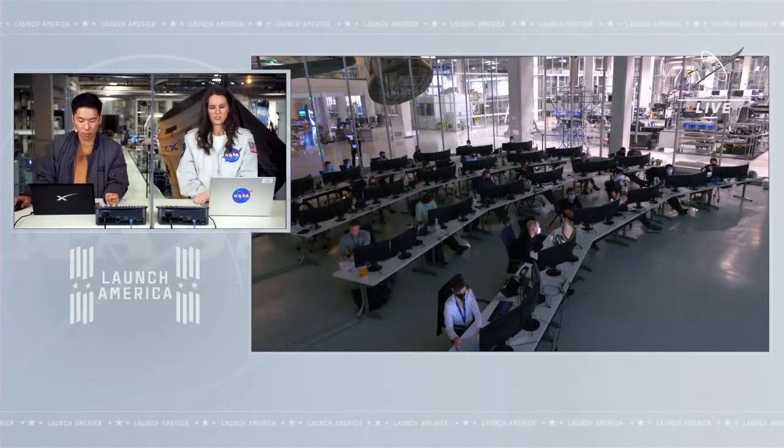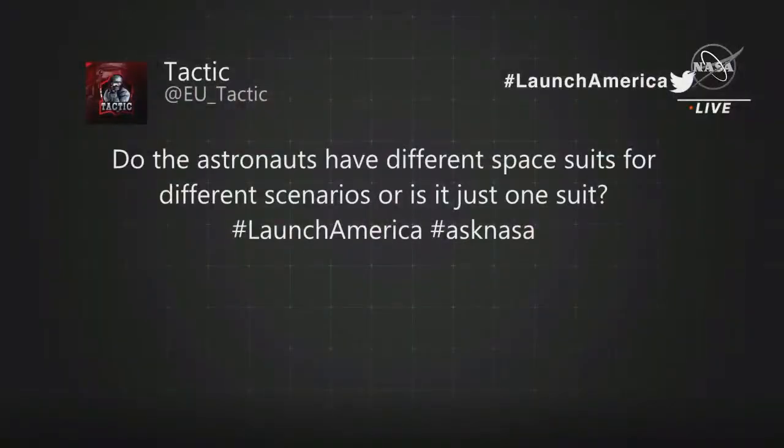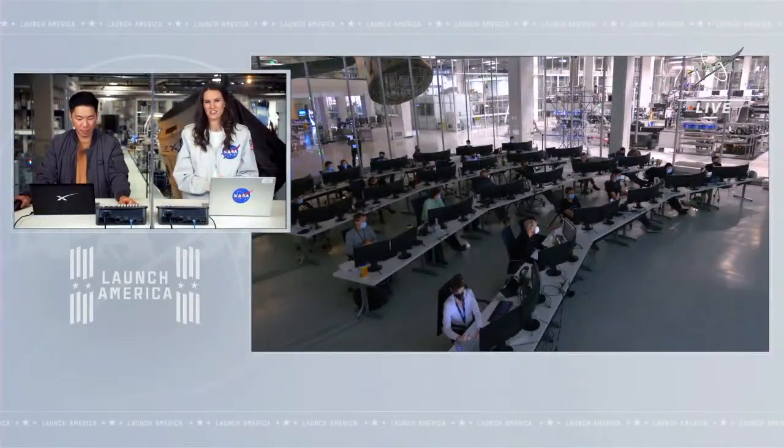We have another question. Do the astronauts have different spacesuits for different scenarios, or is it just one suit? I love this question because I just love the spacesuits. And we've seen those really sleek suits that are now in the seats of Crew Dragon Resilience on their way home. The crew wears those for dynamic phases of the operation, like launch, docking, undocking, and return to Earth.